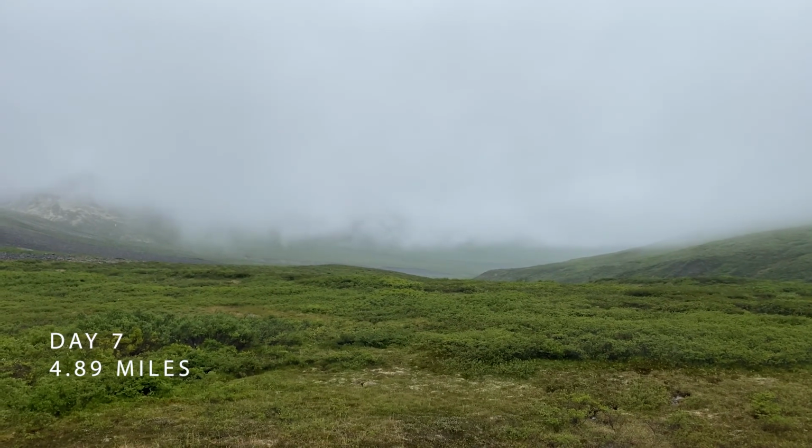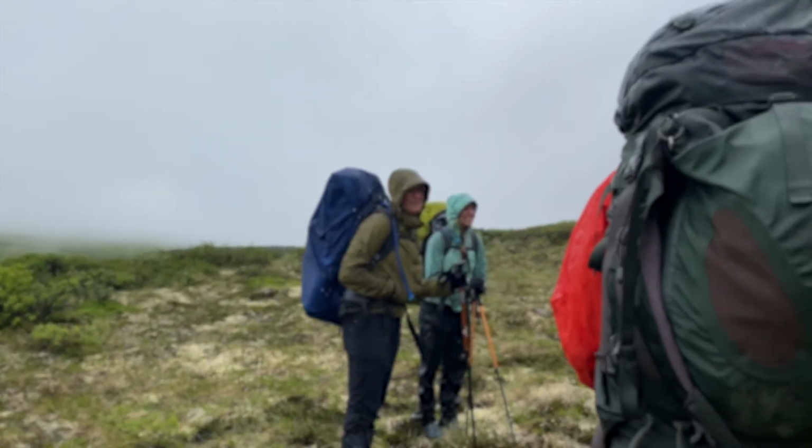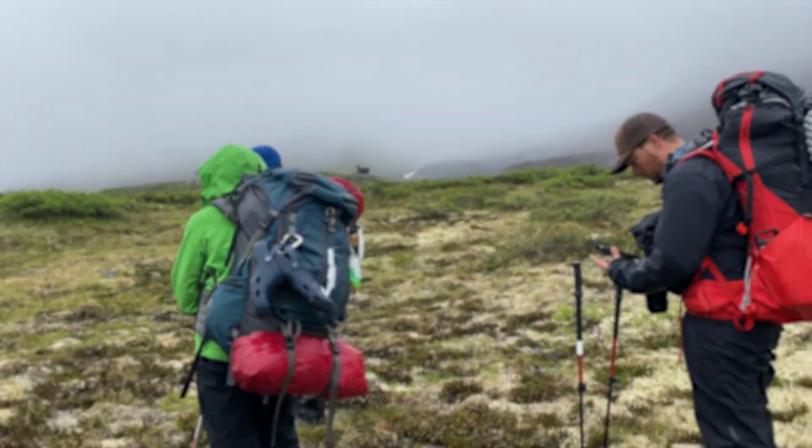On day 7, it was so exciting to wake up and know that it was our last big hiking day. We headed out in the rain towards our final destination, the historic Bremner Mine.